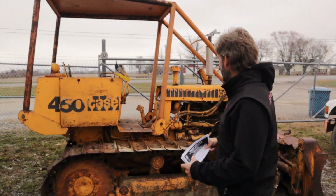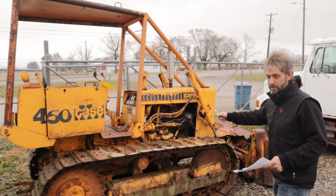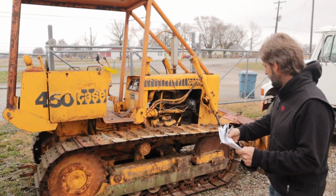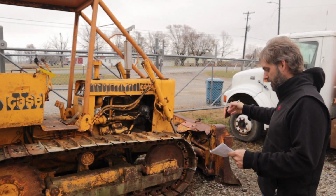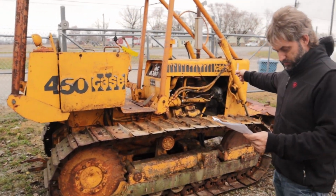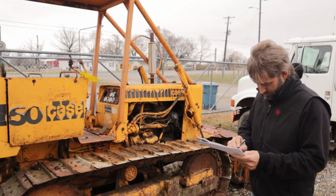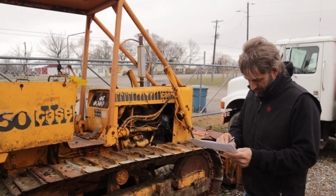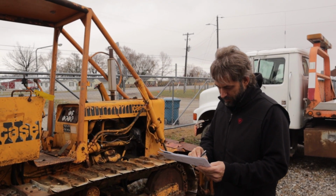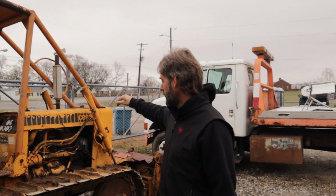Moving along right here, we've got the Case 450 dozer. This dozer has been sitting. It's got the 3-in-1 blade right there, and a diesel engine. I'm trying to see on my list exactly which one it is. Case 450 dozer, with a 3-way, 6-way blade. There it is. Not running condition.